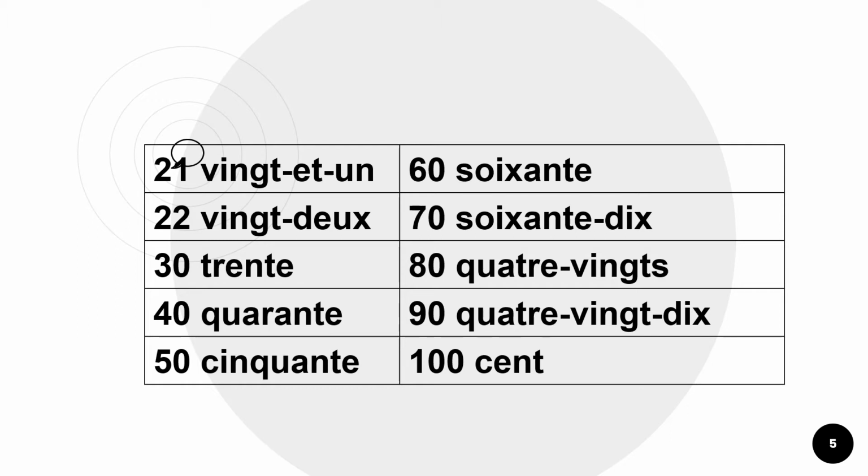We begin from the 90, that's 90, 91, that's 91, 92, 93, 94, 95, 96, 97, 98, 99, 100. 100 is 100. So from 100 you can begin again.